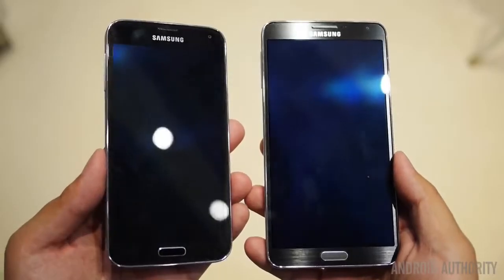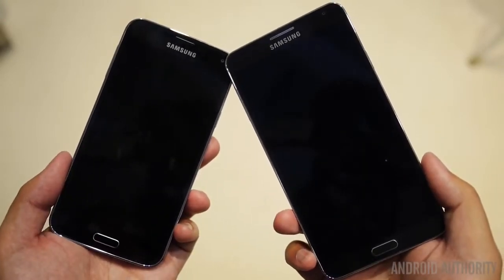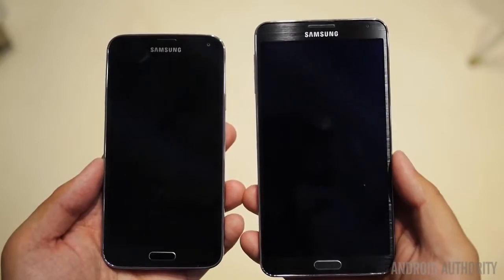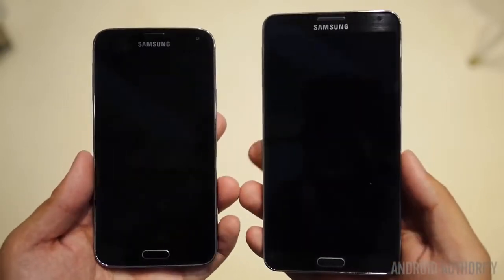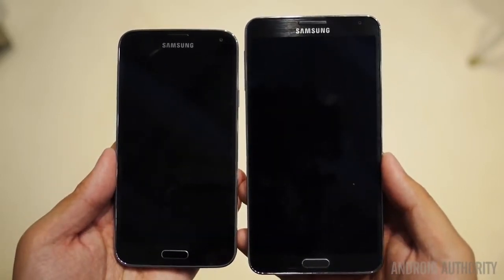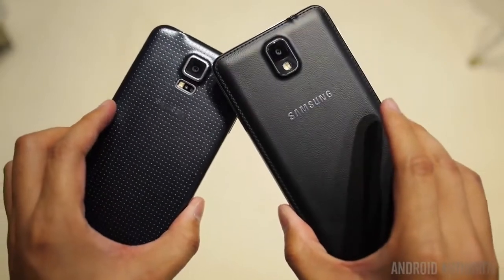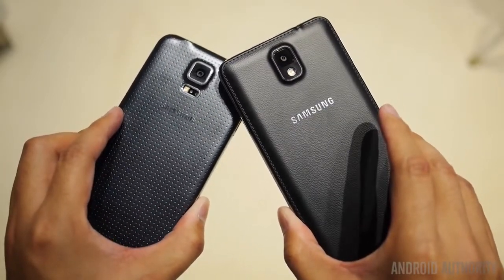Though we are looking at two different sizes in these phones, we do see that the design aesthetics are actually quite similar between these two phones. The Note 3 does feature the more angular design and the very flat sides that the Galaxy S5 has adopted. The bigger 5.1-inch display on the Galaxy S5 does increase its size overall, but it is still smaller than the Galaxy Note 3 with its much larger 5.7-inch screen.